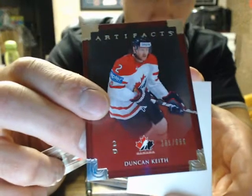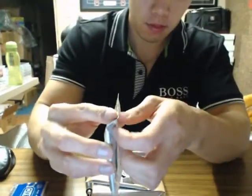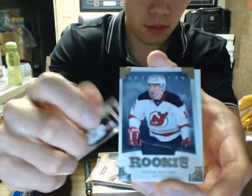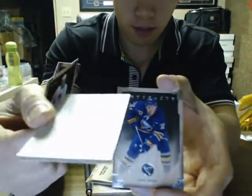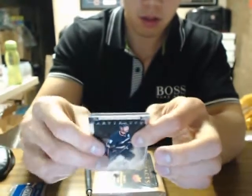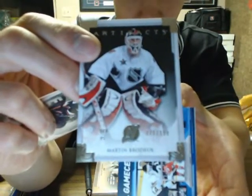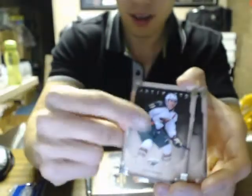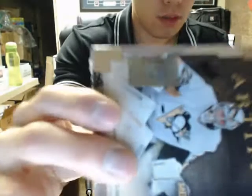Duncan Keith, Team Canada, with the Chicago Blackhawks. Stefan Matteau for the New Jersey Devils at $2.99. Or $9.99, sorry. Yes, and last pack, box number one. Oh, whoops. We got goalie parallel for New Jersey Devils at $9.99, Martin Brodeur. We got advertisement. Went straight to the advertisement there. Yes. Or yeah, that's just a base too. And on to box number two.